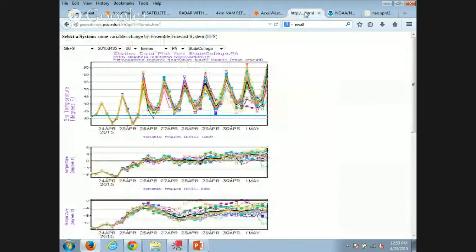We can get into some ensemble plumes here. This is the GEFS, the GFS ensemble from the 06 run last night. We still have these days below freezing here at night, tonight, and again for tomorrow night. And then we see a little build up in temperature. Let's see, this Thursday, Friday, Saturday. Now Saturday it has us getting up maybe to 55, so maybe get lucky.